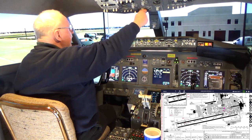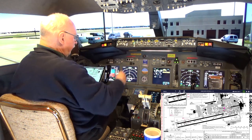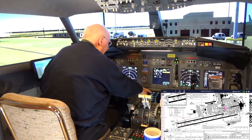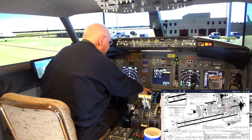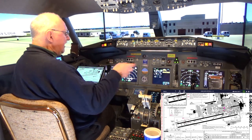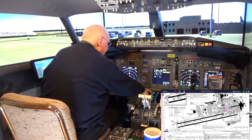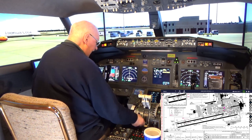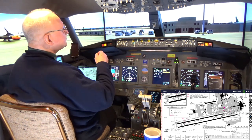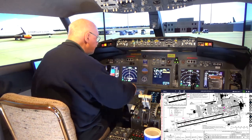We'll turn engine number one into the ground start position. Over here, the start valve has opened. And down here, you can see on this dial that it's spinning up. This is the compressor that is spinning those big fans in the engines. And when it gets to 24, there it is. I'm going to introduce fuel to it, and then we're going to listen for the engines to kick in.